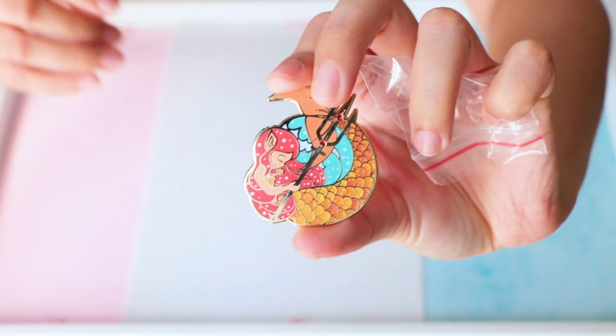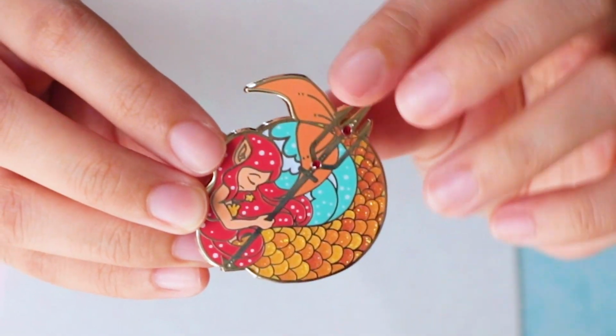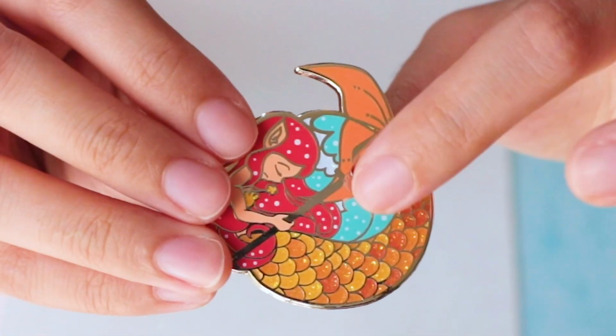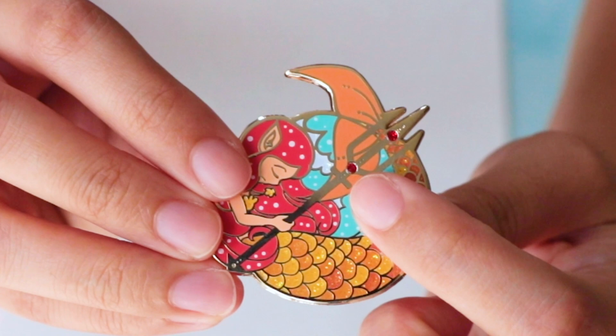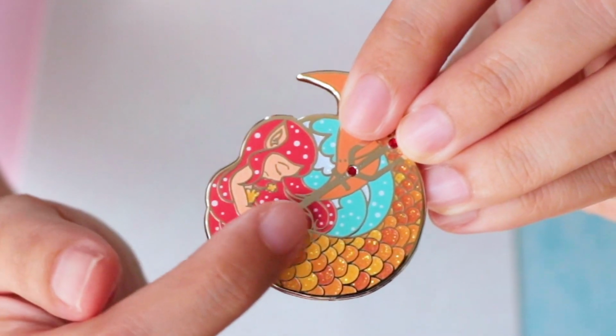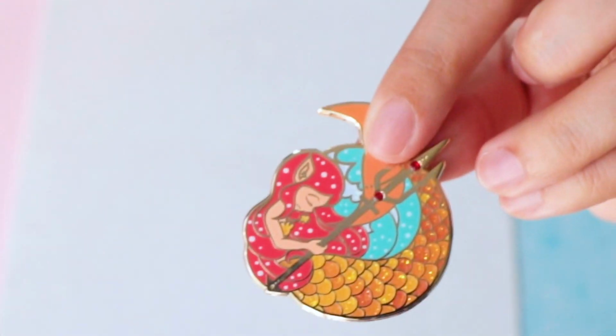It's so gorgeous. So it's hard enamel and it has glitter over here, and also a bit on the wave over there. And she also has 2 gemstones and screen print details. So they're basically just like the bubbles around her. And it turned out really nice.